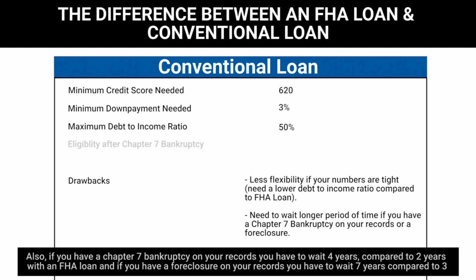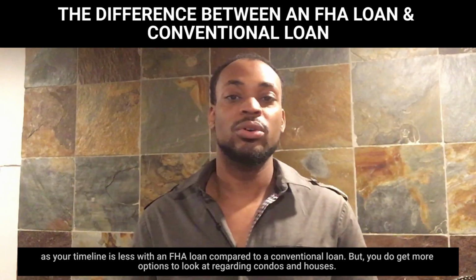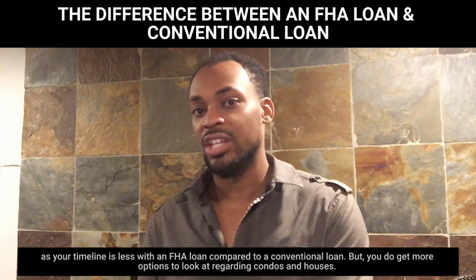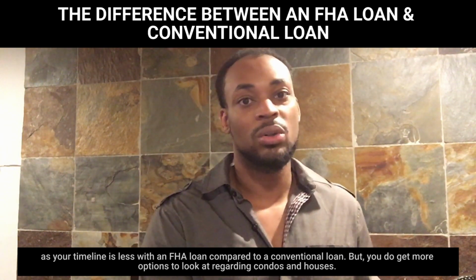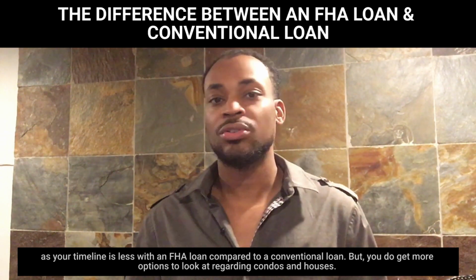Also, if you have a Chapter 7 bankruptcy on your records, you have to wait 4 years compared to 2 years with the FHA loan. And if you have a foreclosure on your records, you have to wait 7 years compared to 3 years with the FHA loan. So if you have a foreclosure or a Chapter 7 bankruptcy on your records, you also may want to look and go the FHA loan, as your timeline is less with the FHA loan compared to a conventional loan. But you do get more options to look at regarding condos and houses.